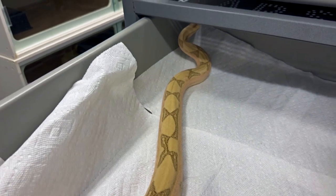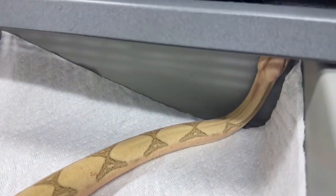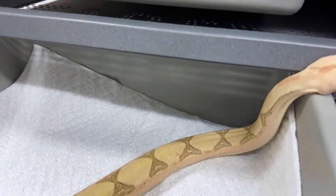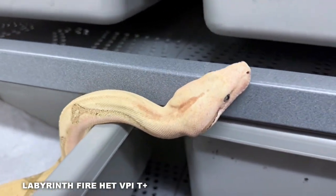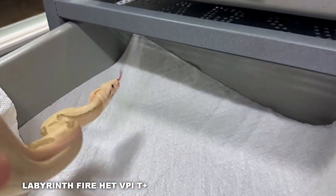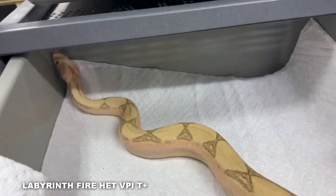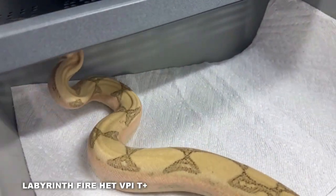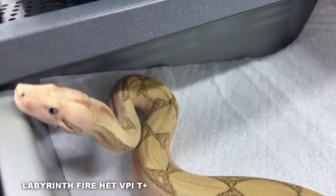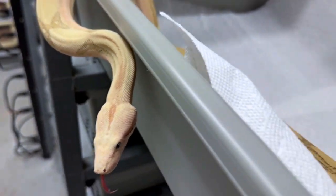All right, we'll end today's video with a little update from one of my favorite boas in the collection. This is my Fire Labyrinth, 100% het VPI-T positive male. I was going to breed him this year, and then the female kind of got a respiratory tract infection, and I didn't want to risk him. He's such a valuable, great potential future breeder. He was a little on the small side anyway.